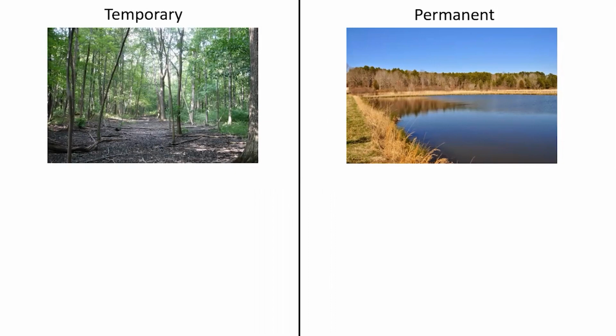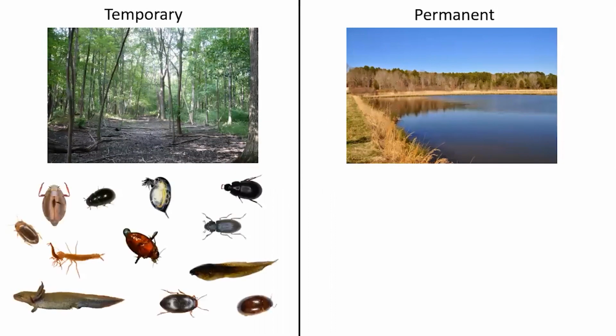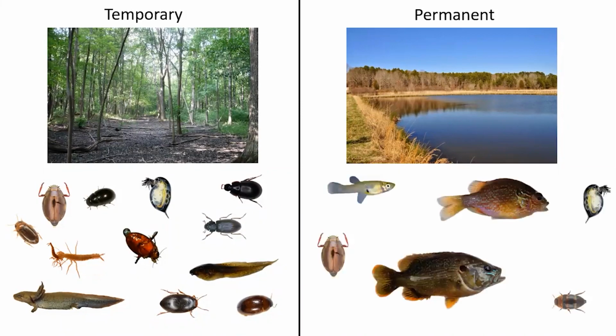And so to illustrate this, we can take just two different ponds, one temporary on the left and a permanent one on the right, and ask, when the temporary one has water at least, what sorts of animals we find in those ponds. And in temporary ponds, you find lots of insects and amphibians and all sorts of other things that are very susceptible to predation by the animals you often find in permanent ponds, which are fish, and lots of fish.